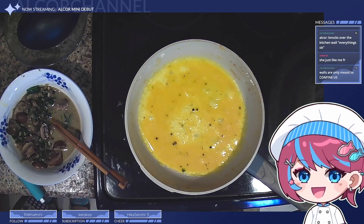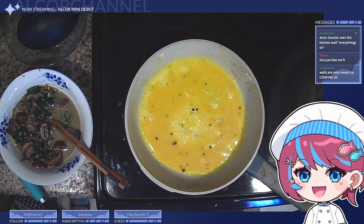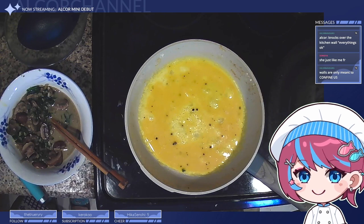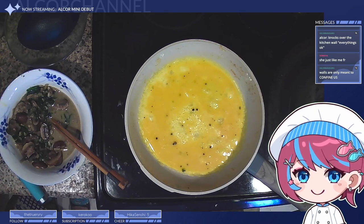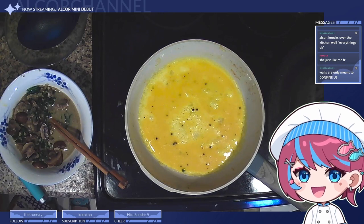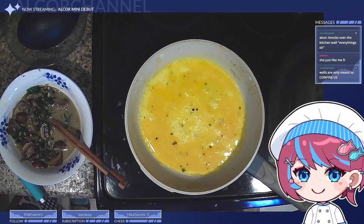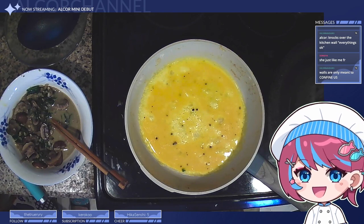Alcor knocks over the kitchen wall. Everything's okay. We don't have a kitchen wall. No, I'm safe. Walls are only meant to confine us. I'm channeling my inner cat girl, knocking things over. If you hear the noise, that's me greeting.